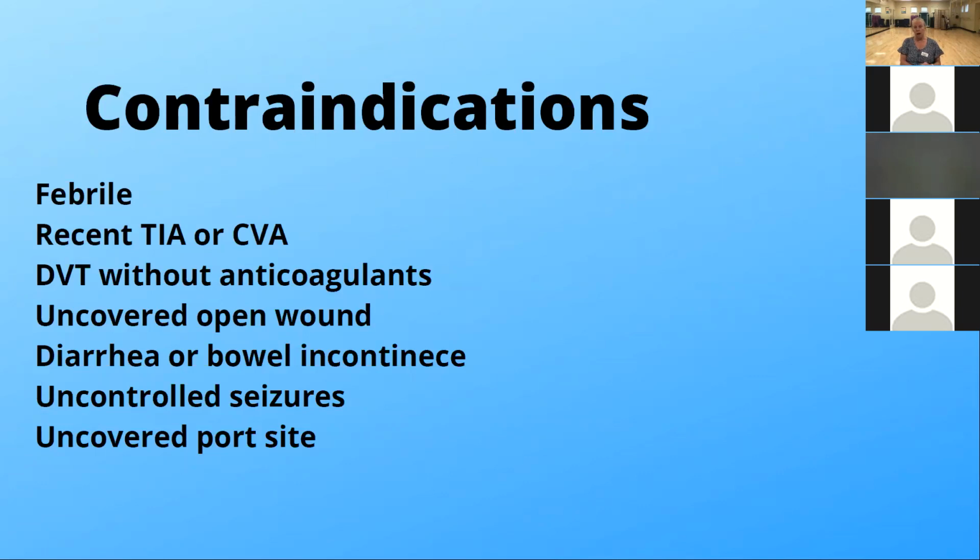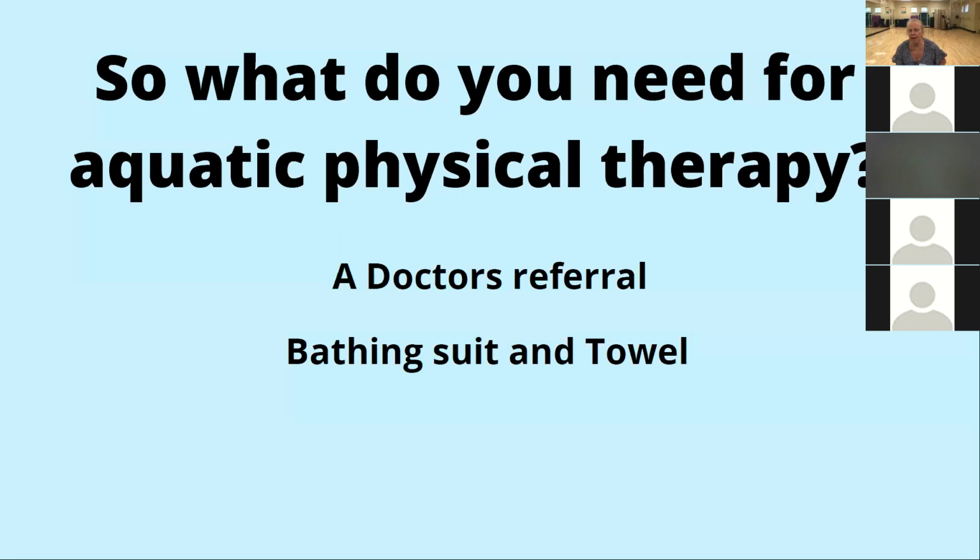And again, there's lots and lots of materials that you can cover port sites with that are waterproof. Of course, all that requires your doctor's permission because ultimately they're responsible. So there are ways around those wounds, and that whole topic of ports and wounds that are really easy to do. Okay, next.